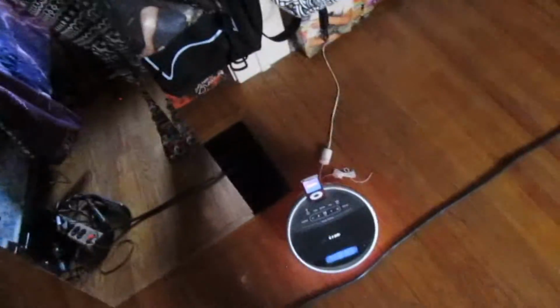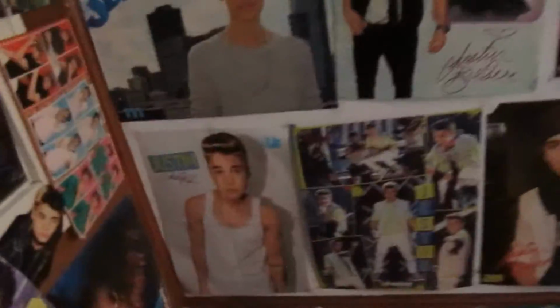Maybe I'll do a closet tour if that's what you want. And then my floor, outlet, straightener, curling iron, my iPod dock, my iPod. So that's basically my room. Quick pan, slow pan. So this is basically my room. It's very small. Oh, and my ceiling. I didn't show you my ceiling.